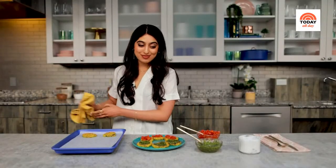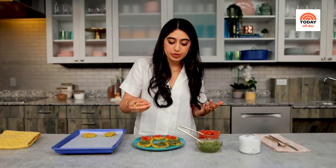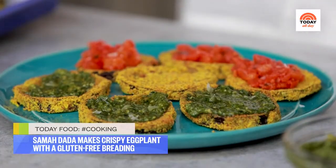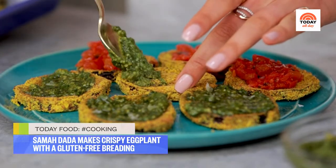And because everything is better with a little salt, I'm gonna add some flaky sea salt on top. It's gonna taste really good. It's gonna add a little bit more saltiness, but it's also gonna look really pretty too. Just a little. You know, this eggplant, this middle one, it's not sure what it wants, so it's gonna get both.